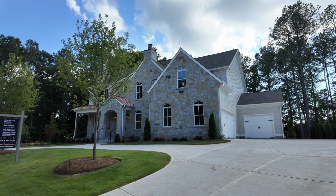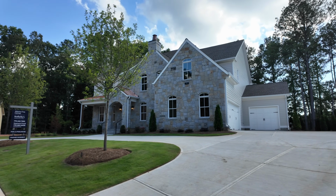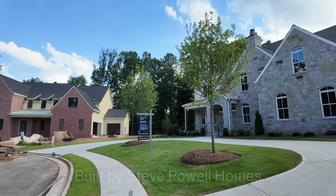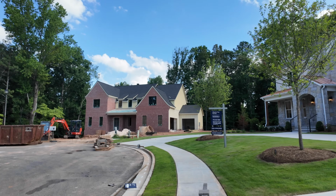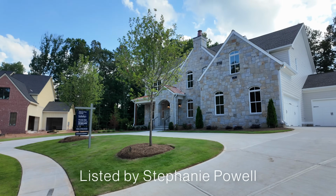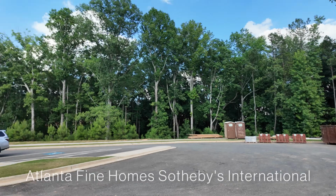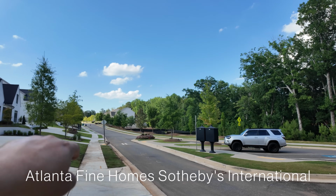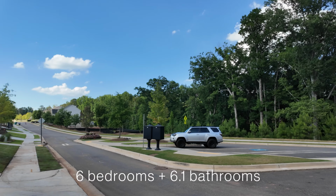So here we are in Owens Mill. We're taking a look at 126 Owens Mill. This is a beautiful property. It's in the cul-de-sac. So the neighbor's house is currently being built. After that's done, they're done on this side. There's really only one other home in this phase of Owens Mill that's being built, and it's over there. I'm not sure if you can see where the people are walking the dog, but that's lot number 8. That would be the last one.